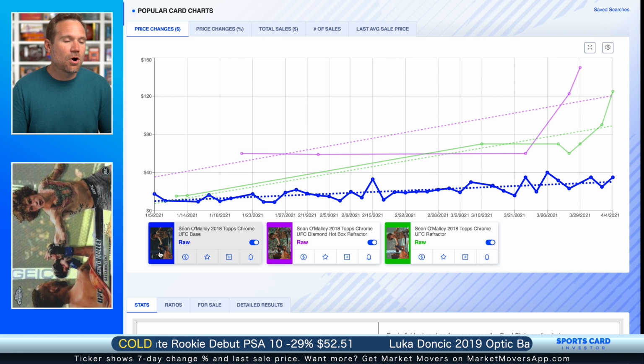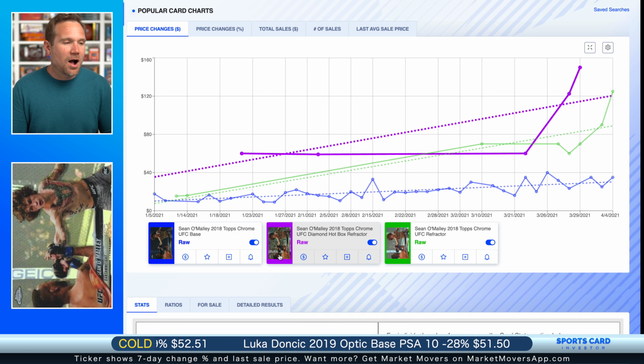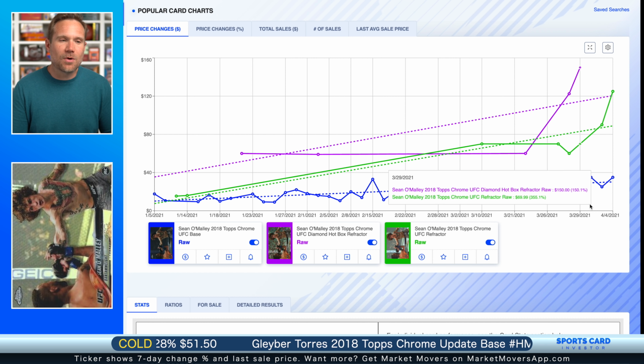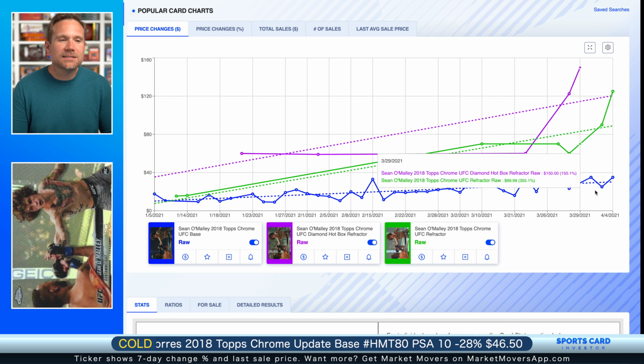But you can see his base card in raw condition, his Diamond Hotbox Refractor raw card there, and then his 2018 Topps Chrome Refractor card. All 3 of those trend lines pointing up and to the right, exactly what you want to see with cards going up. Some of these have had crazy appreciation.